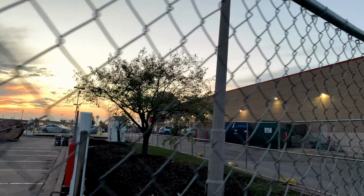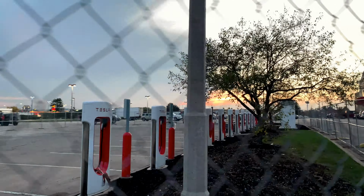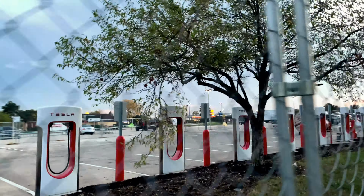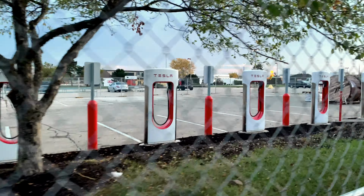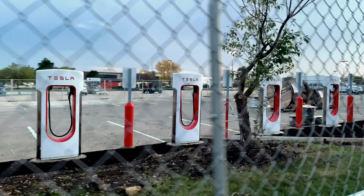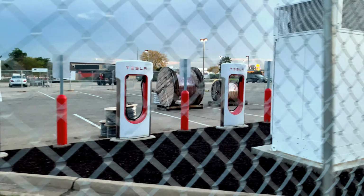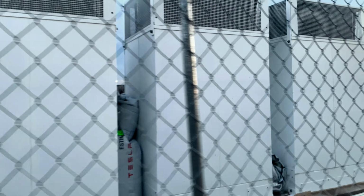And this one's at a Woodmans grocery store. I can't remember if Woodmans are open 24 hours a day or not. But 12 stalls, this is a version 3. Apparently all future superchargers are going to be version 3, except for a few special cases. There's just way too many cars nowadays. Urbans just aren't cutting it. Use as much power as you can. Get them in and out as quick as you can.